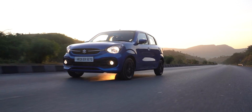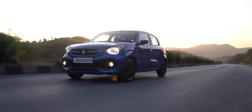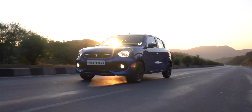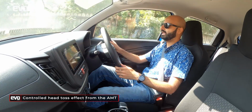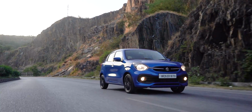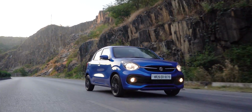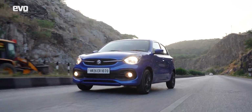Meanwhile, the AMT is also a very nice unit. It's so much better than the AMTs of the past. The head toss effect, it's well controlled. It's not as bad as it used to be on older AMTs. And if you're not demanding too much of the drivetrain, if you're not asking for hard acceleration or fast downshifts, the AMT is perfectly fine. In city traffic, it creeps fine. It's all very, very convenient.